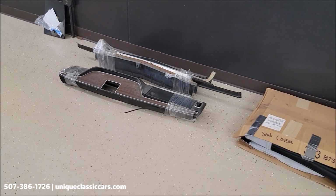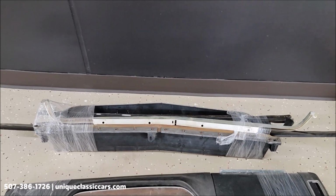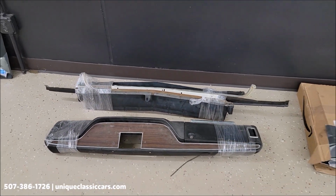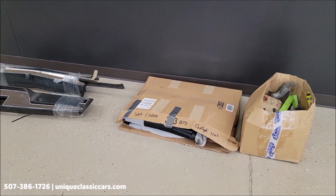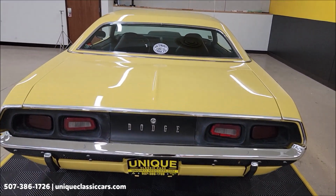Some extras that are going to go with this. There's some grill and trim components wrapped up in that bundle right there. Looks like passenger side of the dash, seat covers, some miscellaneous parts. Those will be included in the trunk.